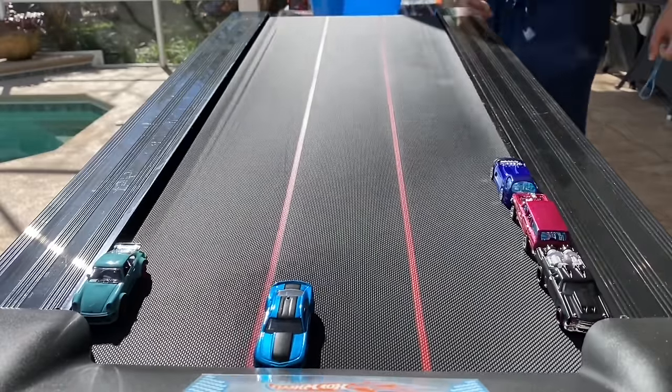7, 6, 5, 4, 3, 2, 1. That's it. Timer starts, treadmill starts. Here we go. Oh wow, good race up front here. Got a pile up back there. Oh, they got that rubber band, Eddie. Oh, I thought he would have saved it. It almost got saved. Still 30 seconds. Man, that's all of them.